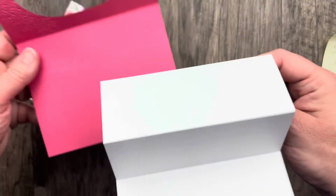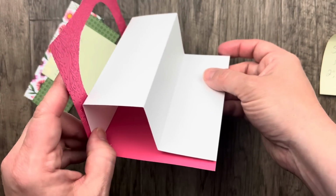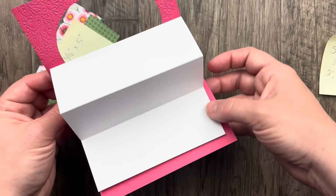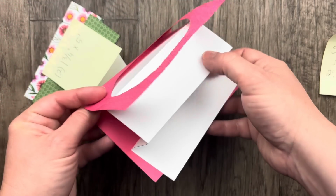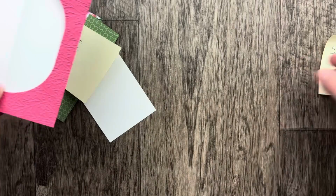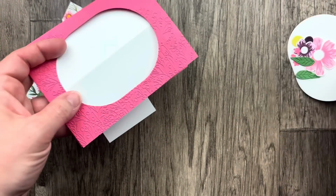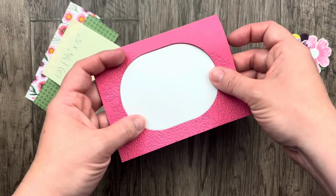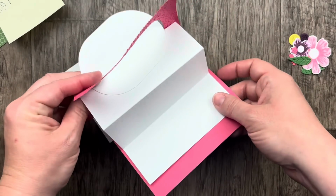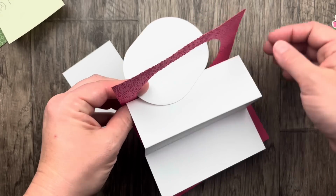And it's going to go in the card so that back end is against the card base, like the back of the card front, I should say. And then when it folds flat, and our oval, sneak peek, I got all my elements die cut. Our oval is going to stick here. And so when you open the card, it will pop through on the inside. Is that making sense? Oh yeah.